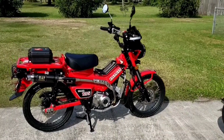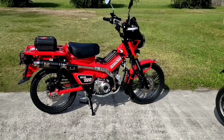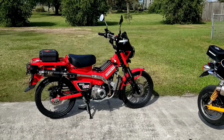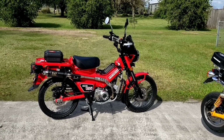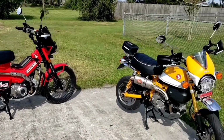The Trail 125, there's rumors that there's a Trail 150 out there. Nobody's really heard anything else besides what was on YouTube, a little tiny release that said Honda was looking at that. So it's something to consider. There's a possibility that Honda may release that. Who knows?